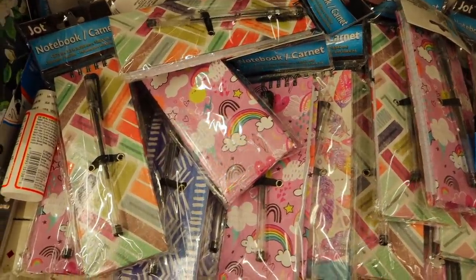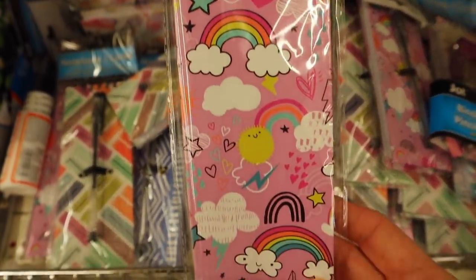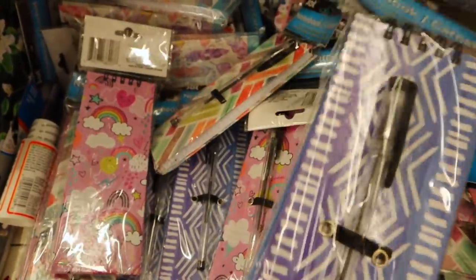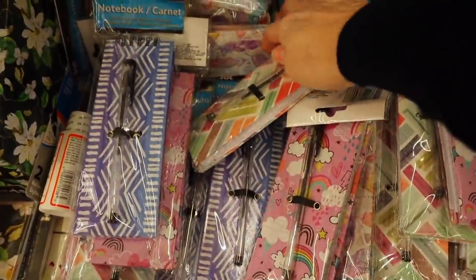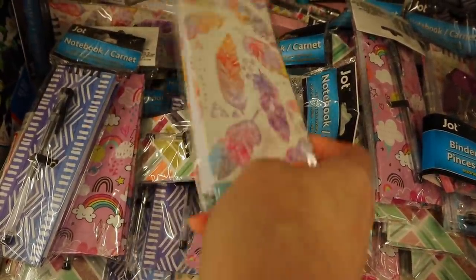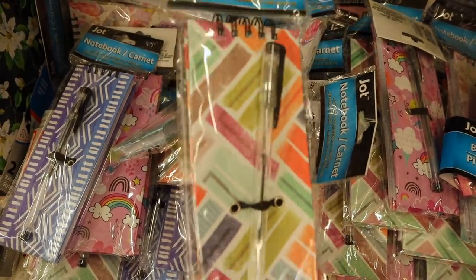New little notebooks. These are the dots, and this one just has rainbows and sunshine. This one looks like a travel print. These are like a hardback, and then they have your pen included. Your feather. And looks like there's one more here.